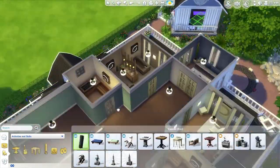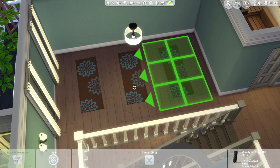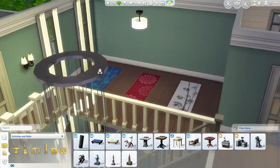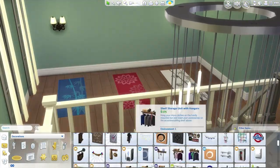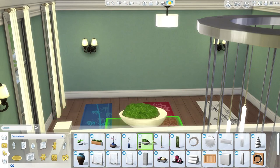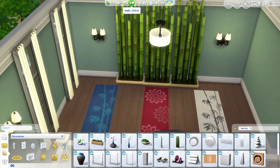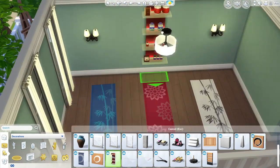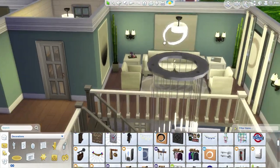And I was really unsure of what to do with this other area over here. Because, as I said before, the whole cafe eating area thing didn't really work out. So what I ended up doing was just turning it into another yoga area. Which might seem kind of out of place, but I guess it works if you just want to have your Sims practice yoga indoors, or if all the yoga mats outside are taken up by a class or something like that. So I guess it is useful in a way.